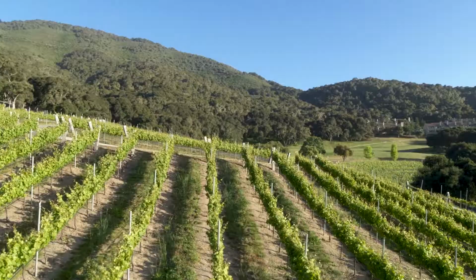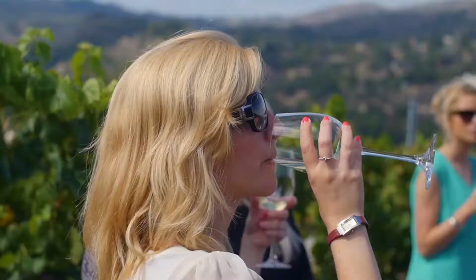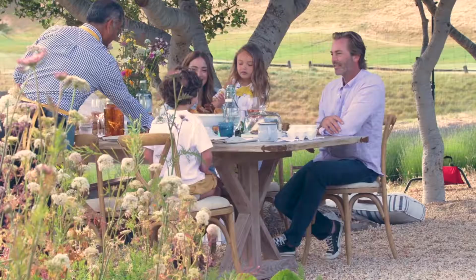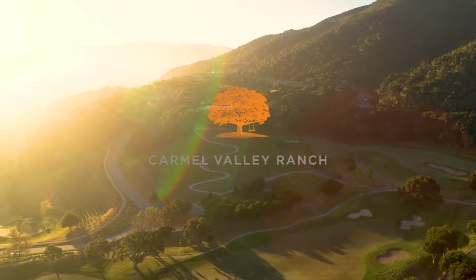Carmel Valley Ranch even has a stunning vineyard where you can do a little wine tasting on property. With loads of healthy food being grown on the ranch and a handful of brilliant artisans at the helm, your meal is destined to be fresh and fabulous. Taste, explore, and discover only here at Carmel Valley Ranch.